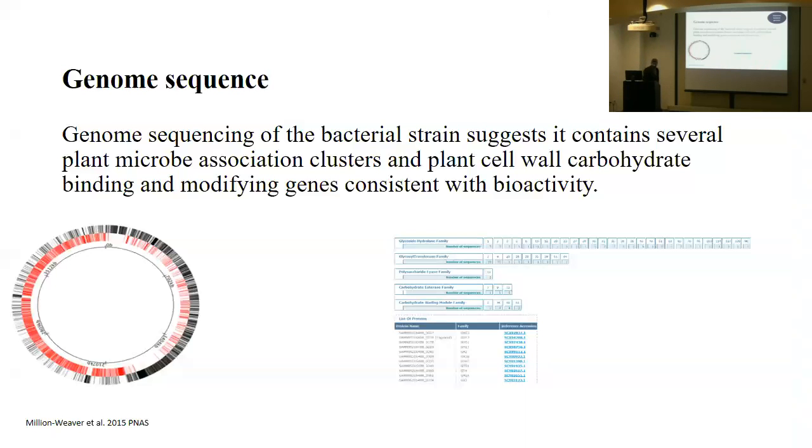So we got the genome sequence for this bacteria, and it shows the recurrence pattern suggests it contains several plant-microbe association clusters and cell wall carbohydrate binding and modifying genes, consistent with the bioactivity.